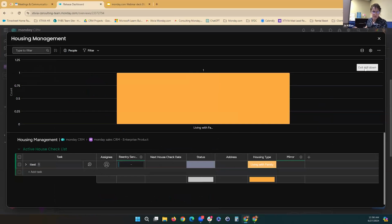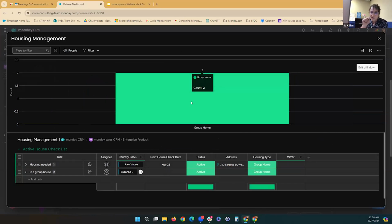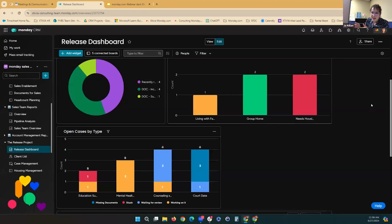If your boss is like, oh my gosh, why is that green group home one so tall? What are we doing? You can click in there and say, well, these are the active projects. This is what's going on. We can close this one out if you don't want that happening. So it's very collaborative and it's very amazing as far as the collaboration, showing your work, and the CYA factor of work that I know we all have to deal with in our lives.